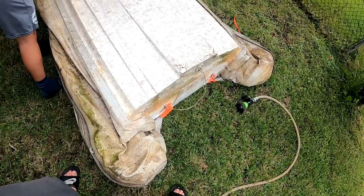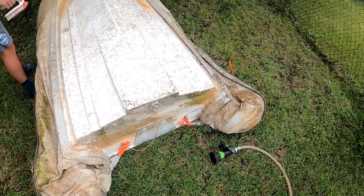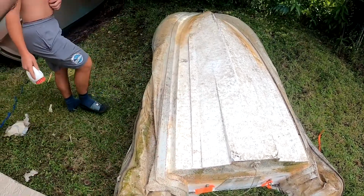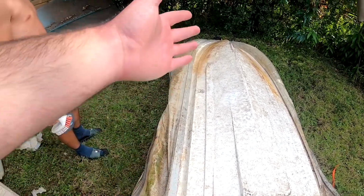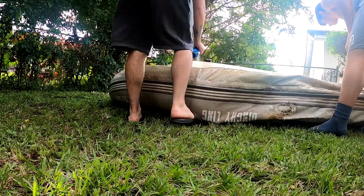Alrighty guys, so we got the boat flipped back over. Now it's time to clean the ribs, see what we can really do with them, and clean the hull a little bit and try to get that orange away and see if we can make it not look like it was neglected.